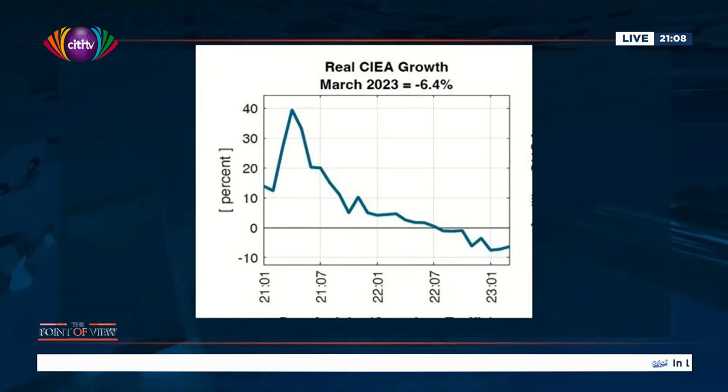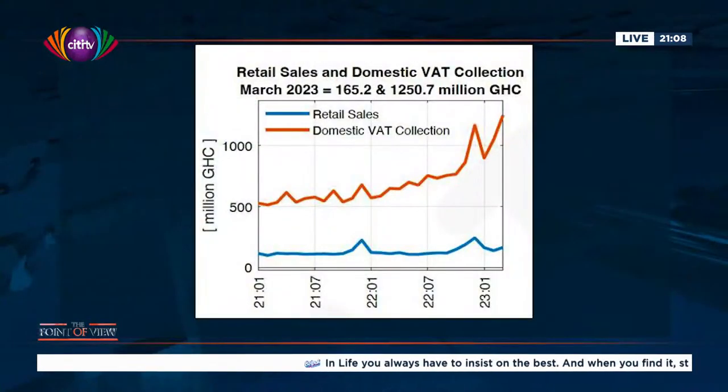Now, the fourth one is a double chart. We call it the sales of retail and VAT collection. This is a very interesting chart. Now, there are stories behind the shifts in the curve. The red line is telling you how much domestic VAT is being collected in the country from January 2021 to March 2023. The blue line is telling you retail sales. We notice how flat it is. We'll tell you what is going on there.